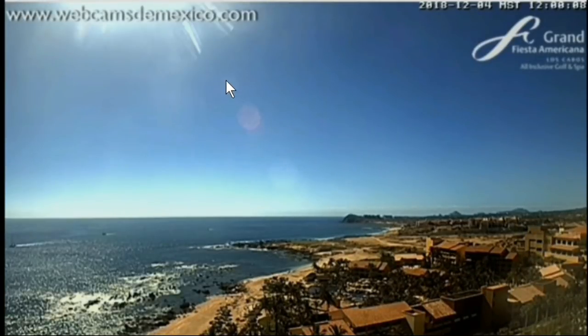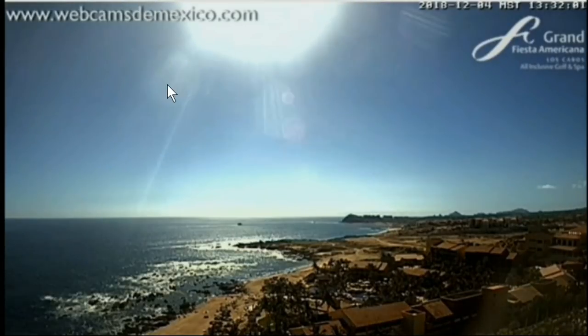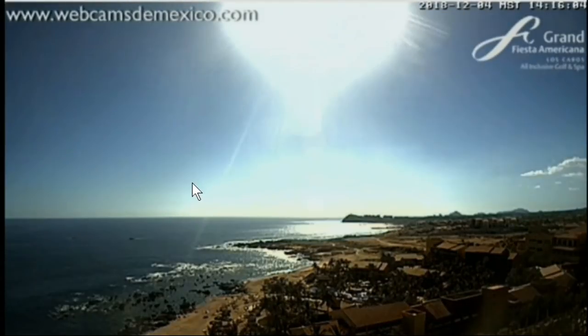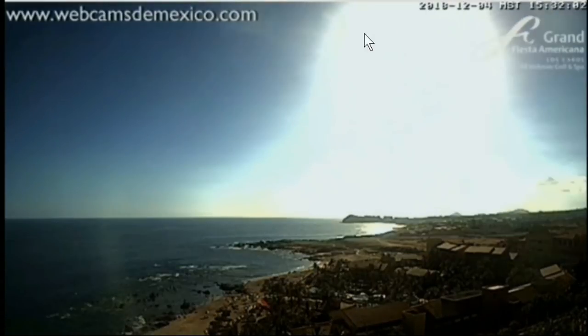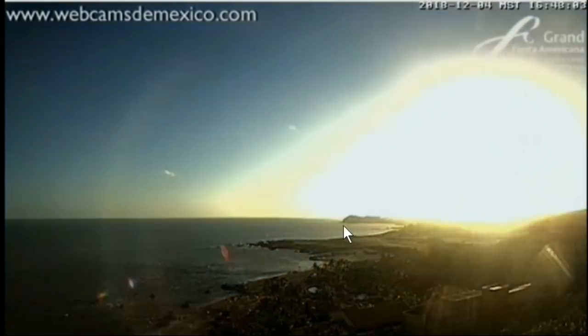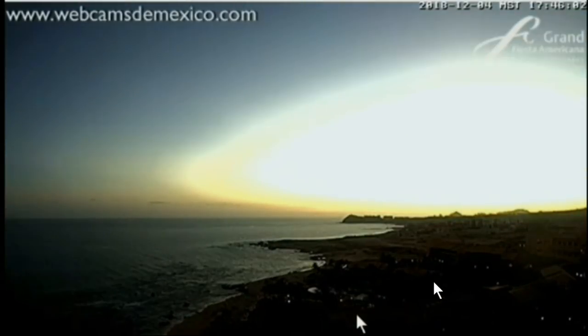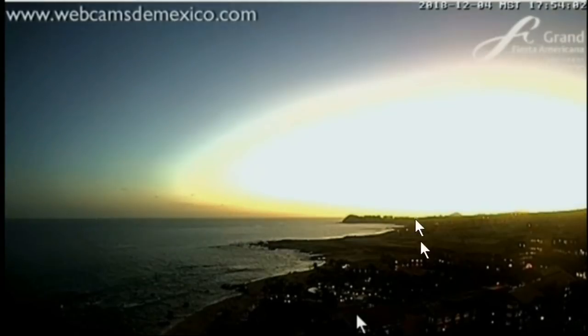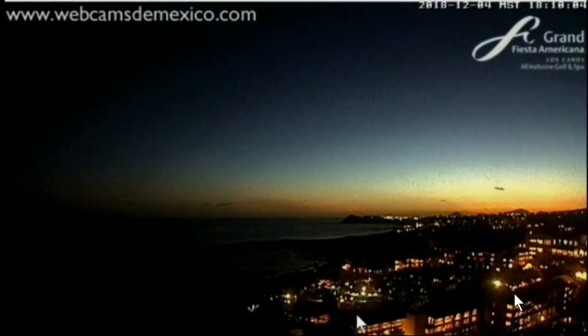This is a flare. That is a flare. See how the light's breaking now? That's going around and under us. And as the sun goes down, we'll get some more very bright flashing because there's something else following it down.